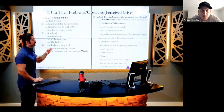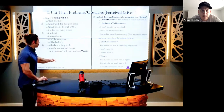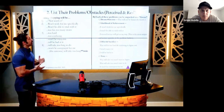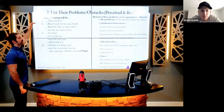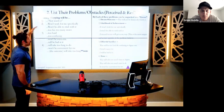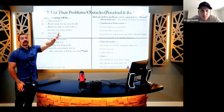And then four is maybe a function of time, right? It's going to take too long for me to do this. It won't be convenient for me. The outcome will take too long, which is a key point here. So each of these problems, because I listed a huge amount of problems on the first page. I said grocery list. Grocery shopping. I said meal prep. I said eating out. There's all these problems. But for each of them, they're going to think about the four factors of value.